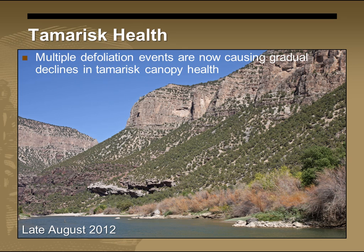What we're really looking for is not the immediate mortality of the individual plants, but rather a gradual decline in their viability and their canopy health. In this photograph, where that mechanical removal is happening is up here at the Seacliff Beach. This is mechanically removed. You can see we've got miles of this stuff as well.